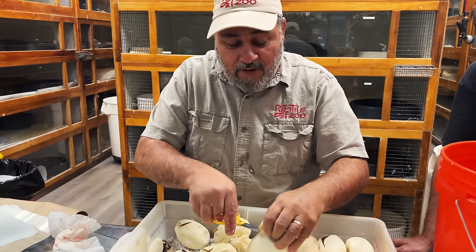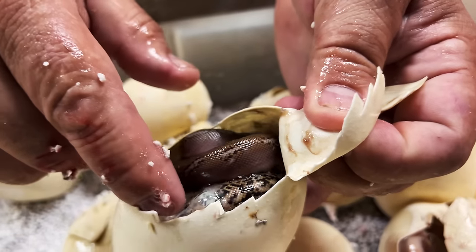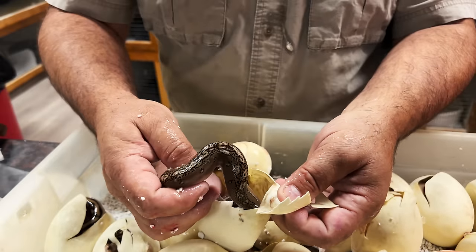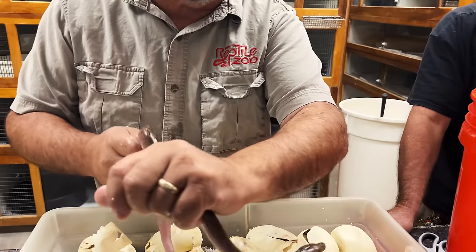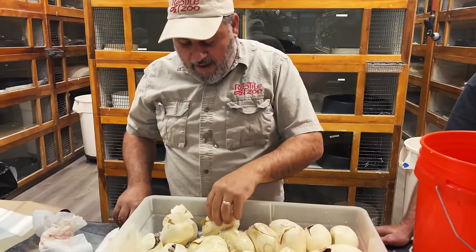Oh, now here's one we haven't gotten one of yet. This is the first one of these we've gotten. It's a phantom with no tiger, with no platinum, with no anything. That's the first Phantom, right? Mm-hmm. So look at the difference of the pattern and color. It's just kind of like a completely different looking snake. Same mom, same dad. Crazy, crazy amount of genetics.